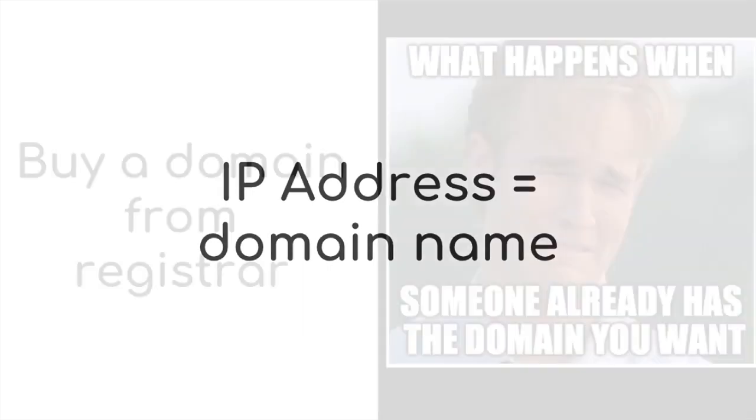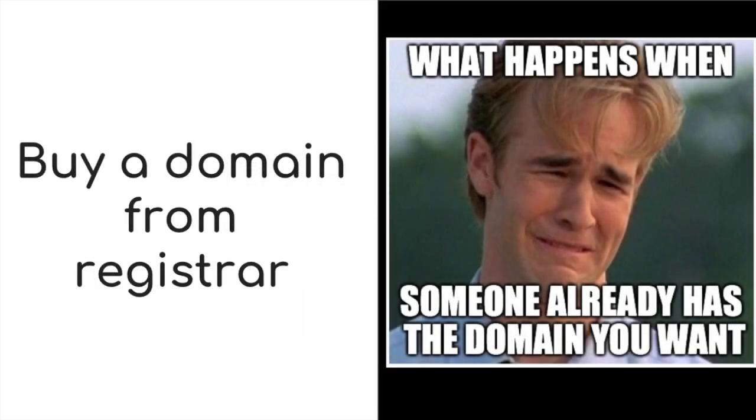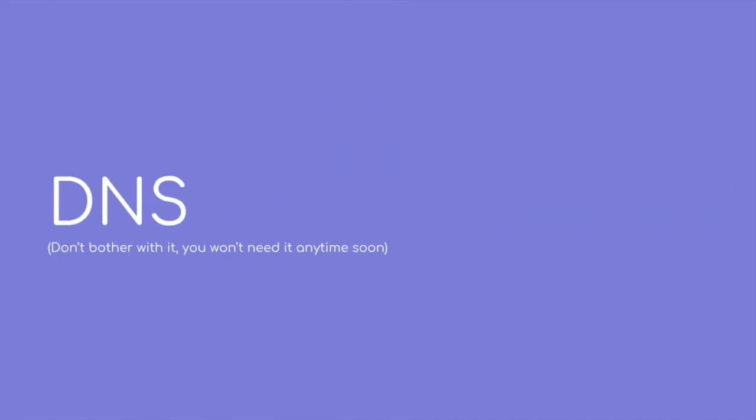Now, to get your own domain name, you will need to buy it from a domain name registrar. In most cases, web hosting providers can do this for you. The job of a domain registrar is to connect the domain name to the right IP address. This is done through the domain name system or DNS. In summary, DNS is a long list of websites and the IPs that they are associated with. Luckily, you won't need to deal with DNS that much unless you're swapping web hosting providers, so don't worry about that right now.